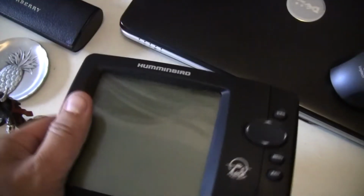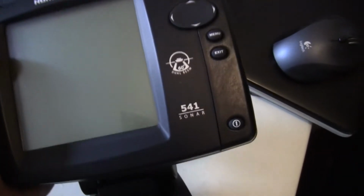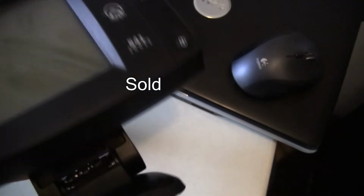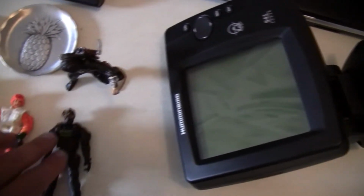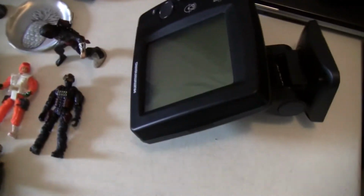Last one, actually not even the last one, but another item, Humminbird Sonar 541 fish finder. Really good shape. Doesn't have the wires, but working condition. The guy insists that it does work. I believe it since I know where he lives.